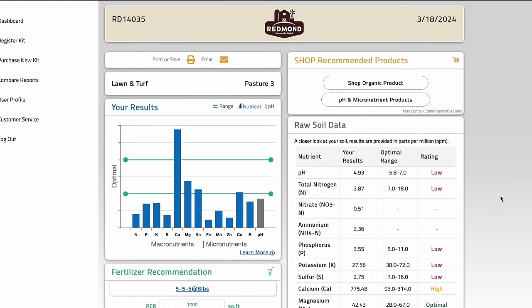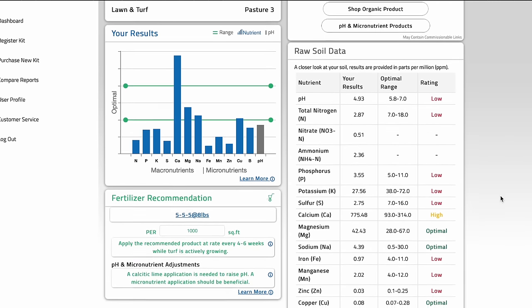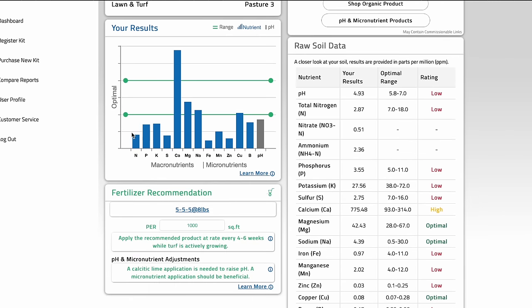So in pasture 3, which is where the Big Joe herd has been for most of the winter time, and this is also where we did our recent burn of burning all the blackberries, 3 things that we always look at are N, P, and K: nitrogen, phosphorus, and potassium. Those are the 3 main macronutrients that we look at. When you look at this bar graph, nitrogen, phosphorus, and potassium are in the low range.